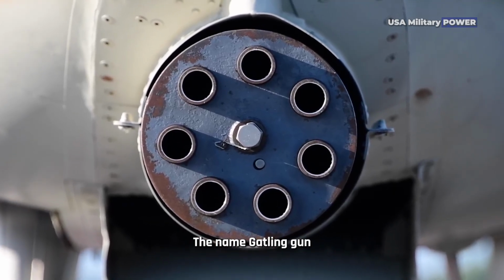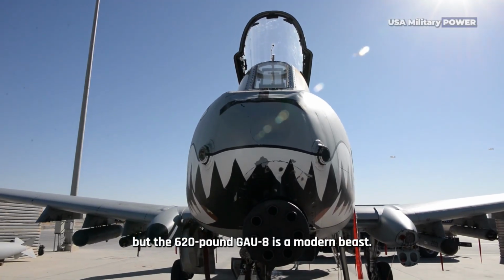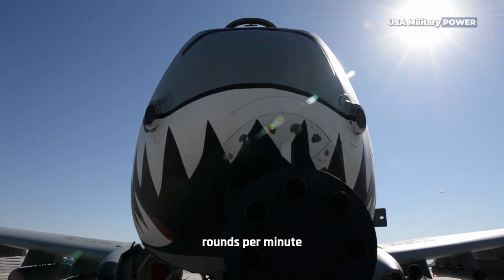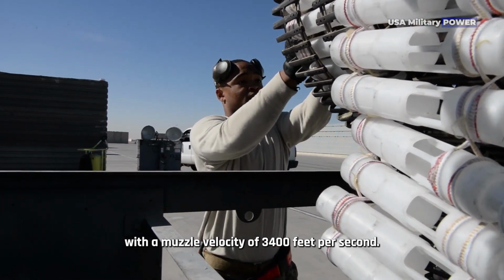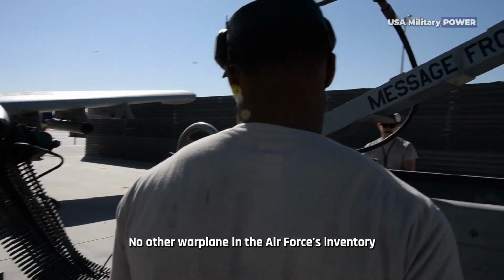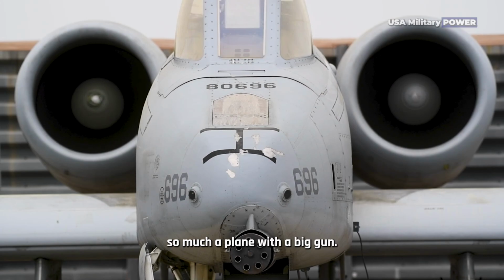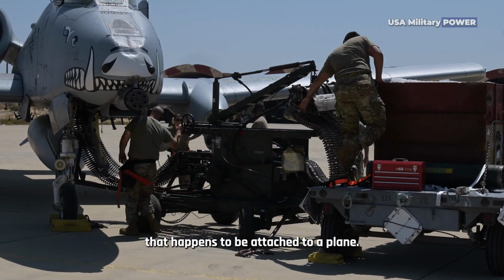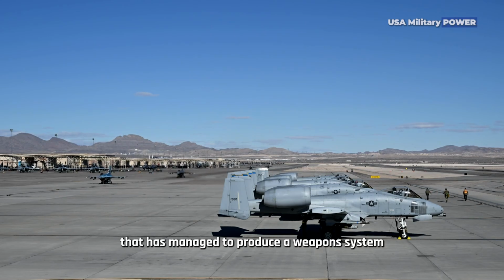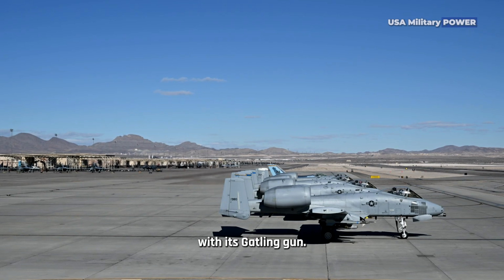The name Gatling gun might evoke images of bulky weapons in a 20th century trench, but the 620-pound GAU-8 is a modern beast. The GAU-8 pops off an astonishing 4,200 rounds per minute with a muzzle velocity of 3,400 feet per second. The recoil force on this weapon is about 10,000 pounds. No other warplane in the Air Force's inventory has this weapon. In fact, the A-10 Warthog isn't so much a plane with a big gun. Instead, it's a big cannon that happens to be attached to a plane. What's more, there doesn't seem to be another major air power in the world that has managed to produce a weapon system as potent and long-lasting as the A-10 Warthog with its Gatling gun.